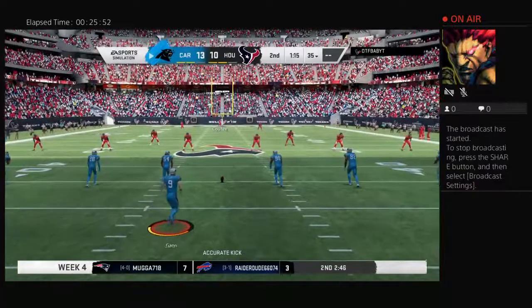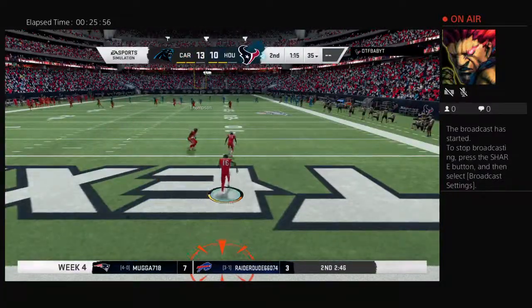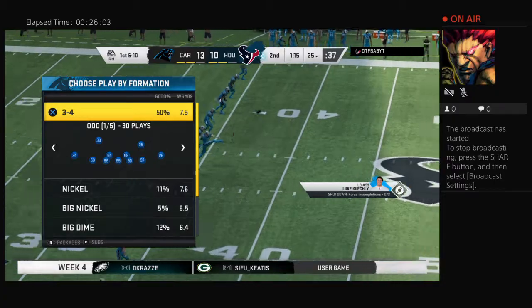After knocking through the field goal, here's Gano back out there now for the kickoff. And this will not be returnable. It's out of the back of the end zone for a touchback.